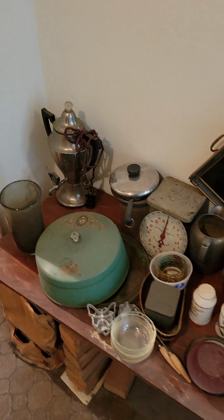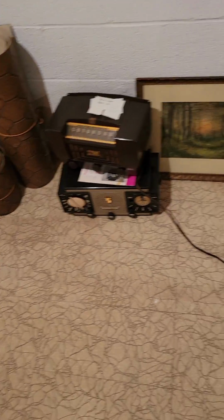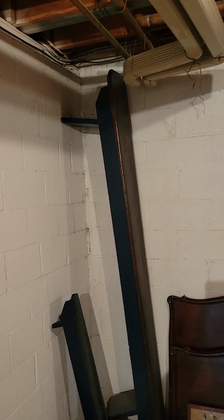We're going to walk into an interesting room here, which is loaded with some antique four-poster furniture, some antique radios, some artwork. That's a bench. I don't know why that bench is standing outside, but that's a neat bench.